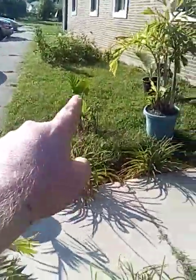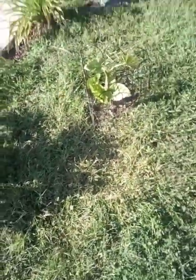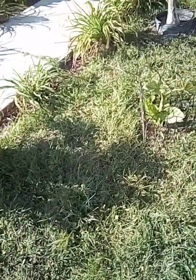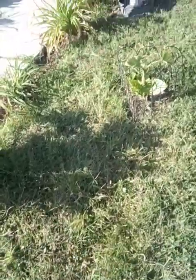I got a pup right there. I got a pup right there. I got a pup over there with that one. So if it does die, I got these pups. I just gotta put the pups in a separate pot and I can put those by a window and I'll have more pups of these elephant ears next year that I can overwinter.